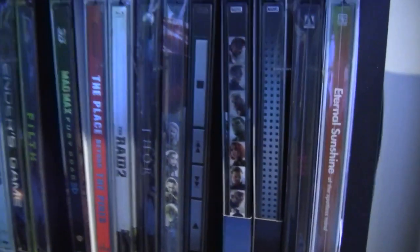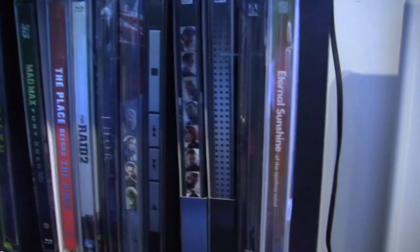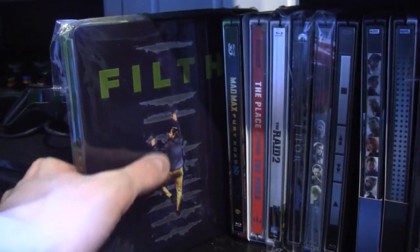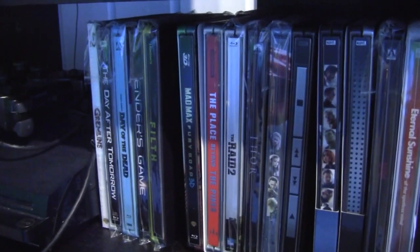Some of the Marvel ones: Thor, Thor 2, Guardians of the Galaxy, Avengers, Ant-Man, The Burbs, Eternal Sunshine of the Spotless Mind. This is one of my favourite editions I own in my entire collection. Filth is probably one of the best steelbooks I own. I just love the design and how everything is embossed. It's just a really nice steelbook. So yeah, that's that. Let's go downstairs.